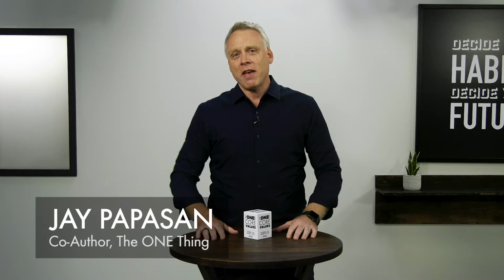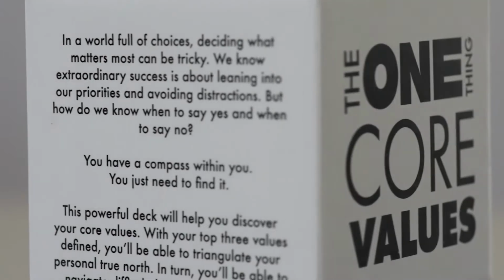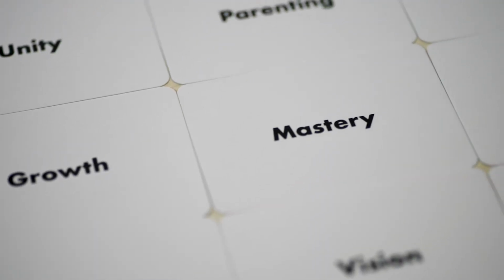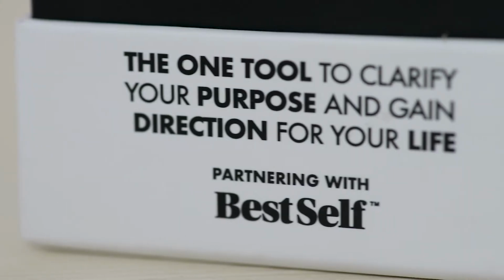When people read The One Thing, a lot of people walk away with an intense need to understand what their one thing is. They want to get closer to their core values and their purpose. And that's been a struggle for a lot of people. So we created the Core Values Deck to help you on that journey in partnership with Best Self. So today I'm going to give you a quick tour of what's in the box, and then I'll show you how to use it to discover your core values.